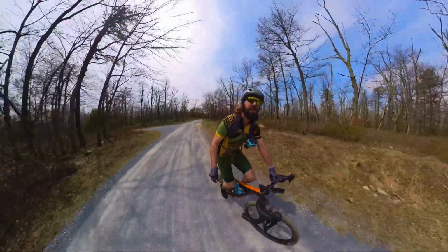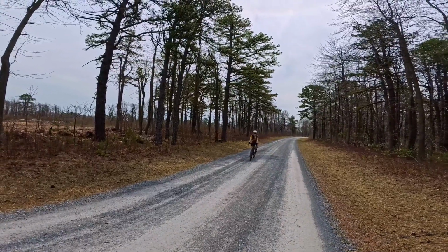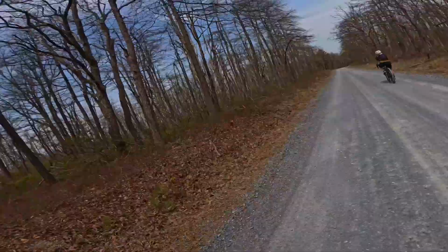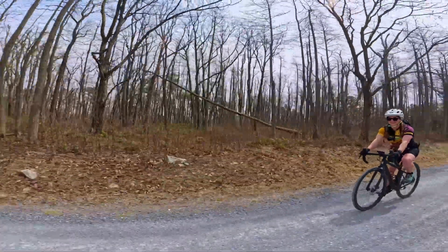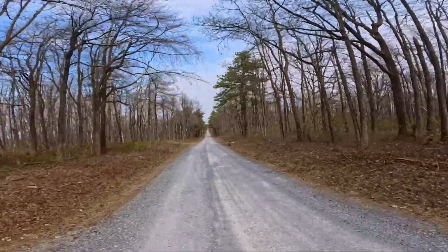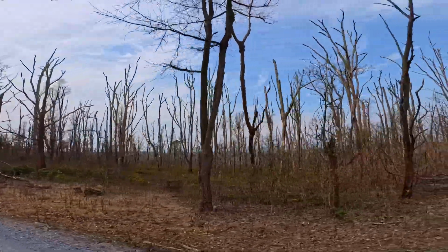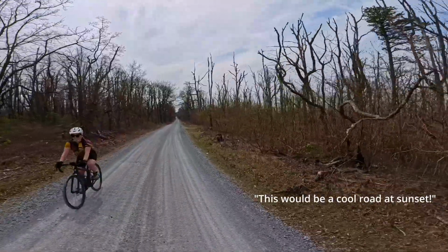Coming out of Dead Woman's Hollow. Starting the ride on Ridge Road, this open, barren, fire-swept scene with all the dead trees was a neat and unique sight for sure. It's a road at sunset.